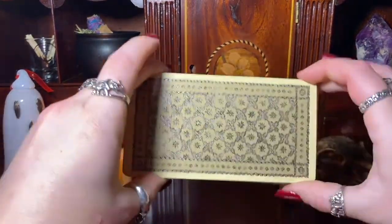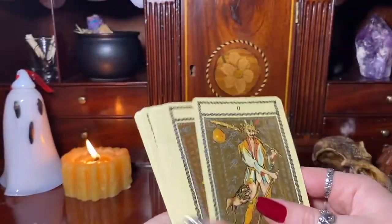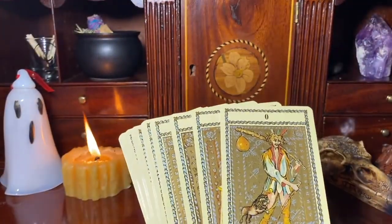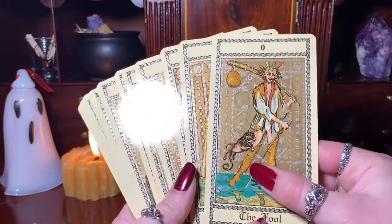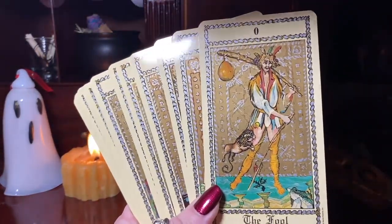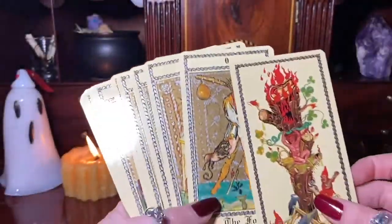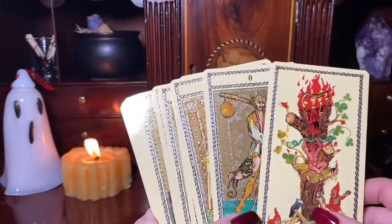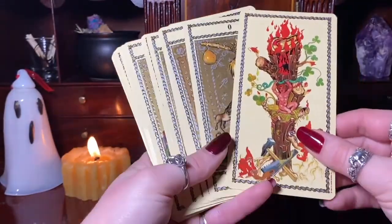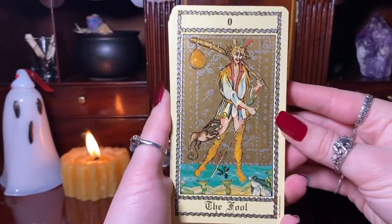So this is what the back looks like, completely reversible. And the major cards as well as the court cards all have a kind of metallic gold sheen in the background. I hope that's coming through without the light. And then all the pip cards, which we'll go through after, have a creamy yellow off-white background sort of thing. So let's just go ahead and take a look at the cards.